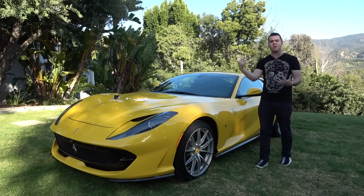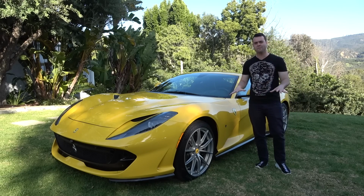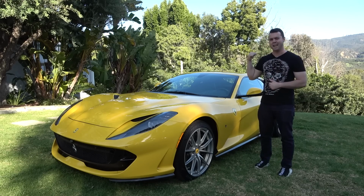No need for giant wings and splitters and obnoxious functions to produce downforce. It all seamlessly flows into the bodywork, almost like magic. Now let's check out the back of the 812.